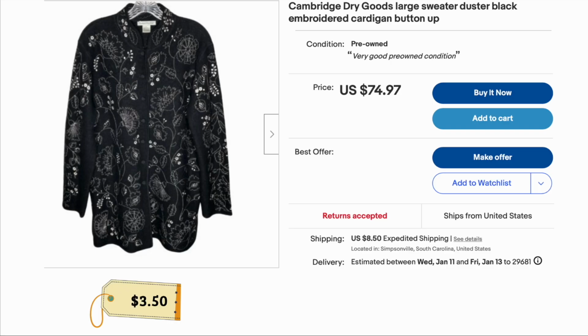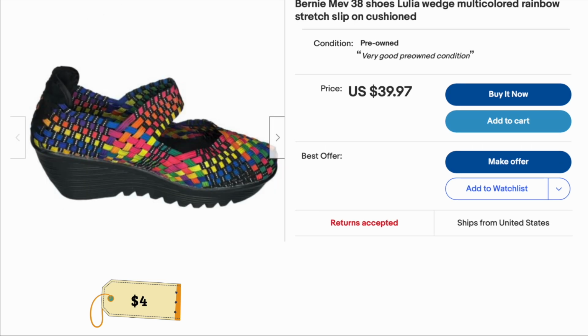Okay, this is a Cambridge Dry Goods sweater duster, meaning it's a longer length. It's 100% wool and hand embroidered on the front and back. It just felt like a very high quality item, with no defects. I paid $3.50 for this, and I have it priced at $74.97.